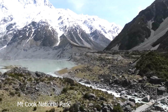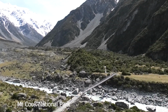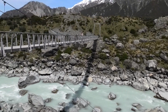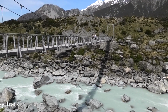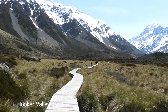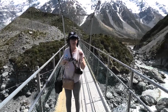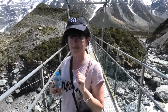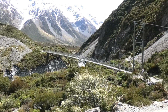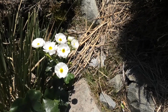Mount Cook National Park is about 100 kilometres from Lake Tekapo. The highest peak in New Zealand is located here. Hooker Valley Track was highly recommended to us, so we took it on and we are so glad we did. It's a 10 kilometre return walk. The lake at the end of the trail is surrounded by glaciers. The biggest buttercup flowers in the world grow here.